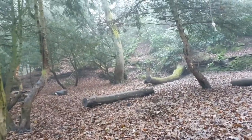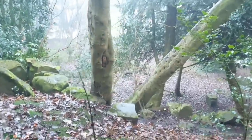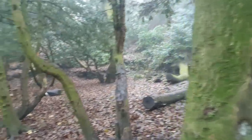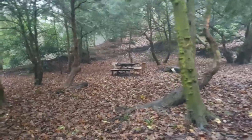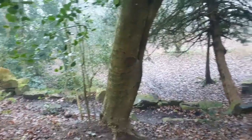So this is what I'd call the top area, because it's just raised up from where we are down there, look. But this is a couple of spots for hammocks, a couple of spots for tents, a little bit of a picnic table. And then sort of overlooking where we've been last night.